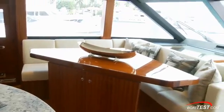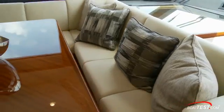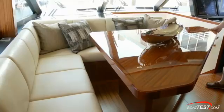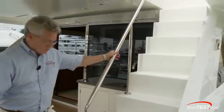Now to the opposite side, we have the dining area, corner mounted, and because of the room we have between the island and the table, it looks like it's a little tight to get in, but Ocean Alexander accommodates by making a sliding table, and now entry and egress is much easier. So now, let's take a look at the last of the entertainment areas up in the flybridge.